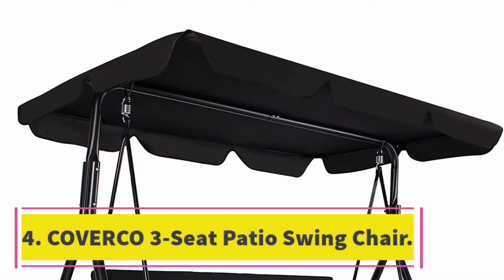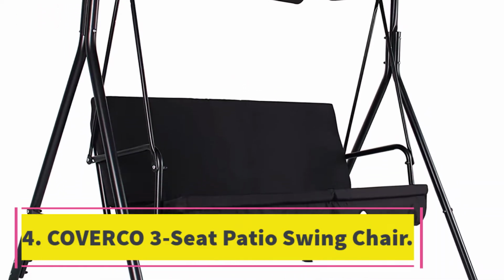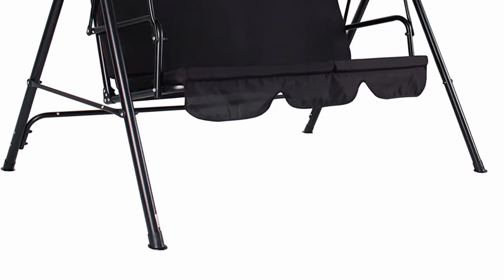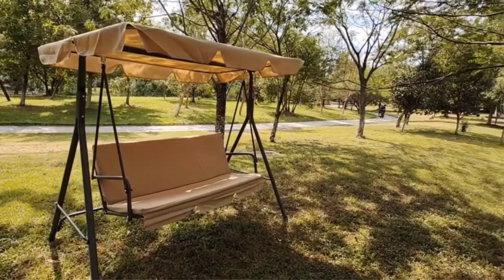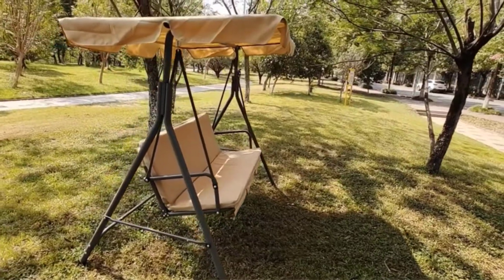The swing also comes with comfortable cushions and foldable side tables for added convenience. Number 4. Coverko 3-seat patio swing chair. Relax in style with this comfortable and durable 3-seat patio swing chair by Coverko. With a weight capacity of up to 200 kilograms, it can comfortably fit 3 average-sized adults.